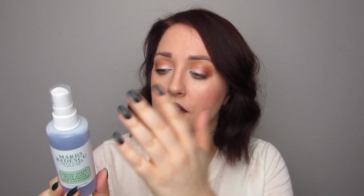You really do. I also picked up this smaller size of the new Mario Badescu facial spray with aloe, chamomile, and lavender. I loved the rose one that I gave a try a while back. It has vitamin C. It also has all the things that are listed on the bottle, so aloe, chamomile, and lavender. Very soothing, very hydrating. I'm excited to see how this performs in comparison to the rose one.